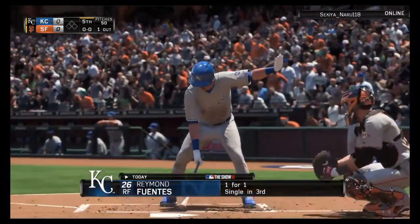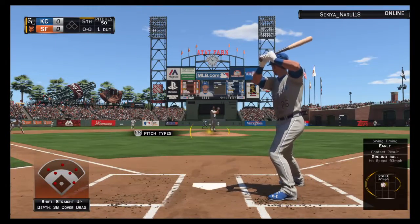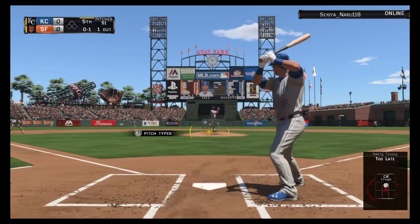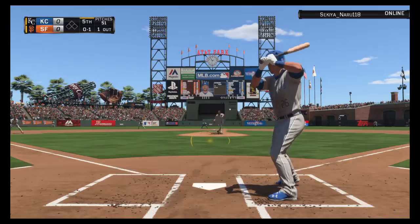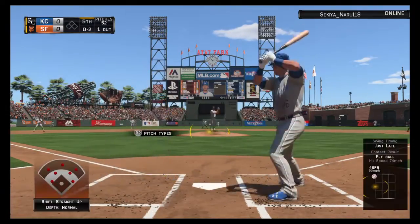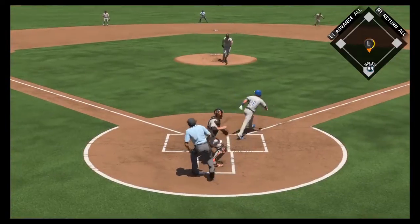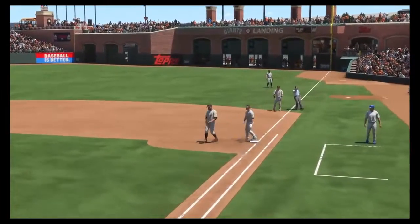Striding into the box, Raymond Fuentes. He reached on a single in his first try. First pitch hack in here, and that's the first strike. No runs, 4 hits, 1 error so far for Kansas City. And it's quickly 0-2. Swung on, and he went fishing in the dirt. And the throw is made to record the second out of the inning.